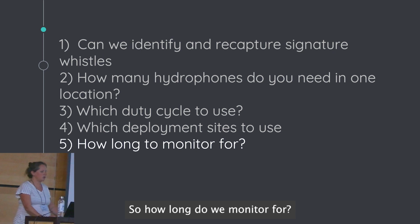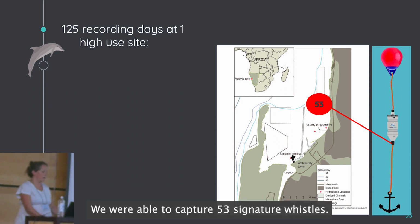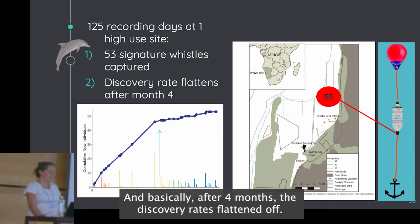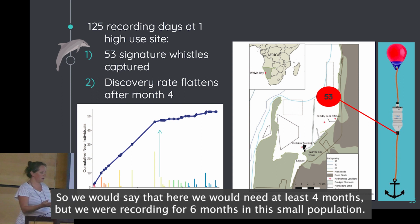So how long do we monitor for? Well, we looked at one of the high-use sites, and over 125 recording days, we were able to capture 53 signature whistles, and basically after 4 months, the discovery rate flattened off. So we would say that here we would need at least 4 months, but we were recording for 6 months in this small population.